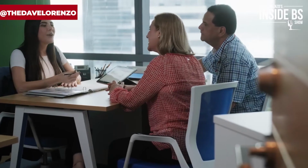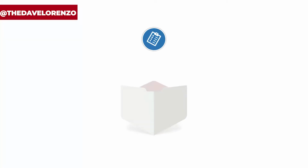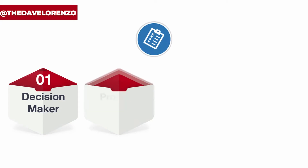We have to check in with them to see if they have the 4 things that are necessary for them to get in here to do business with us. What are those 4 things? Well, first, we have to make sure that the person that we're dealing with is actually a decision maker. What does that mean? We have to make sure the person has the financial authority to sign a contract. The person has the ability to commit their business, to commit their organization, or to commit themselves or their families to working with us.